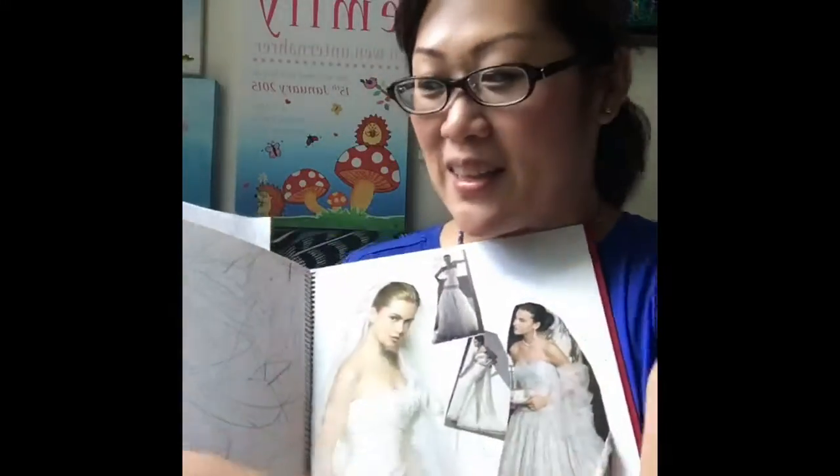I'm just literally going through my sketchbooks, and there are so many copies of my initial thought process. So this is my sketchbook, and this is actually my wedding book as well. I used to use it as my wedding sketchbook, for ideas like what my gown would look like.